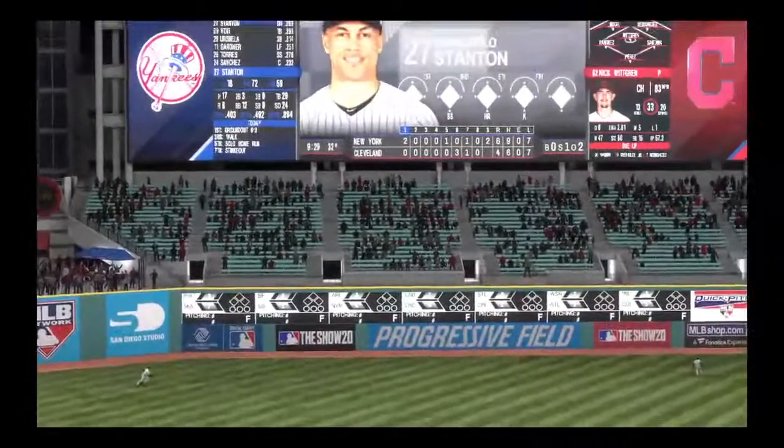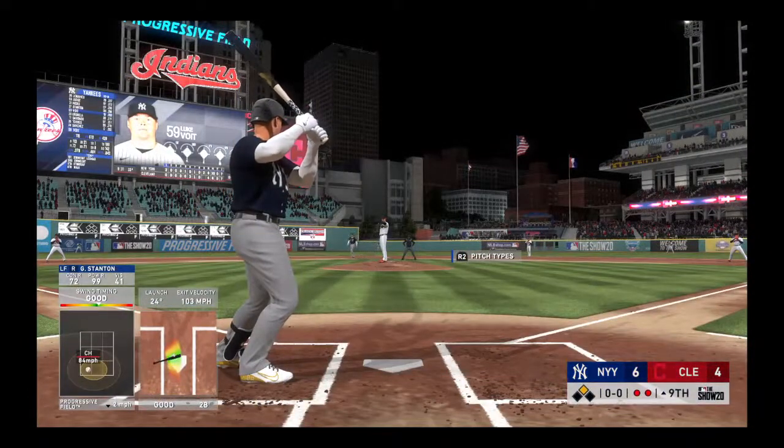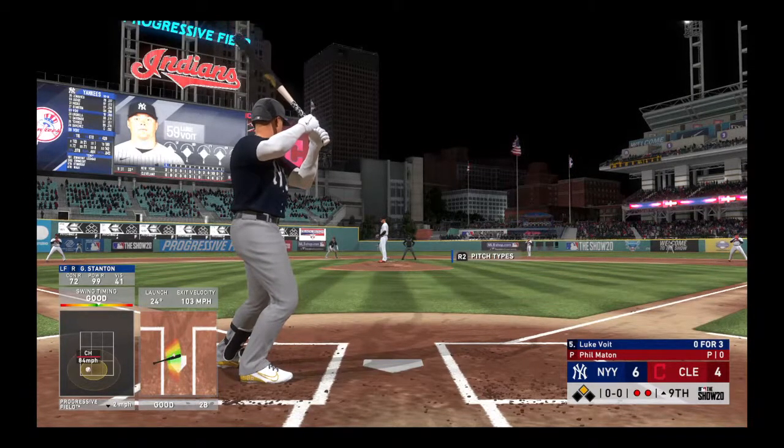Well, when you're hitting the ball as well as he is, every time you swing the bat, you're thinking the ball's leaving the ballpark. He had a home run last time, and he almost had another one here. Nothing wrong with a double off the wall, though.